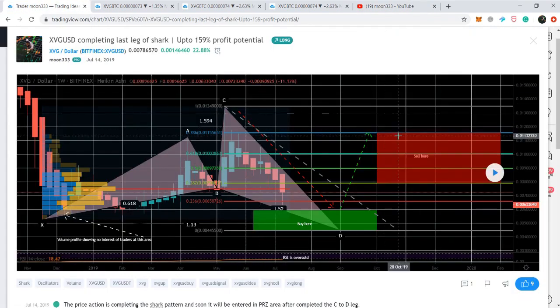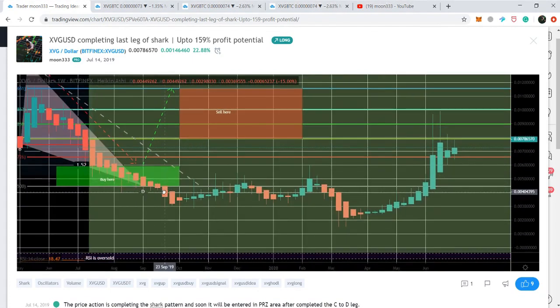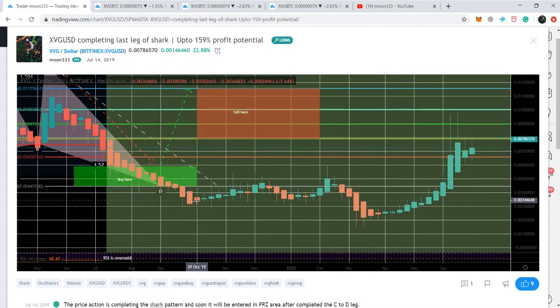And I'm just playing this chart. The price action moved a little bit down from the potential reversal zone, and here my stop loss was triggered, but it entered the potential reversal zone again. This was a time when there was BTC dominance in the market, and therefore all the altcoins were moving down, and XVG also moved down with Bitcoin, but moved up again in the potential reversal zone, and again formed another shark pattern and took a powerful bullish divergence and produced more than 500% bullish rally.